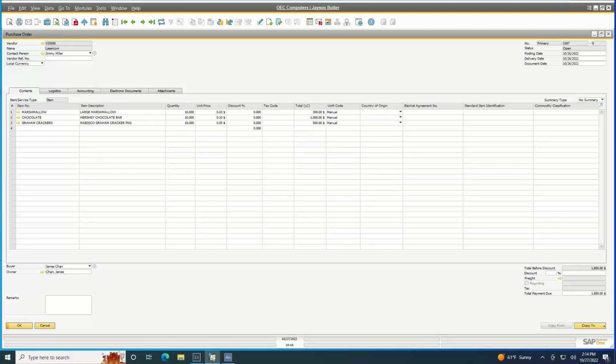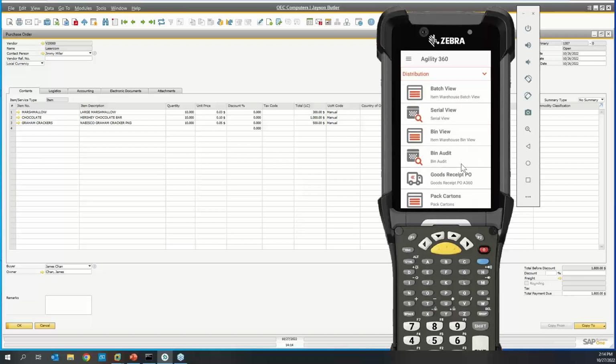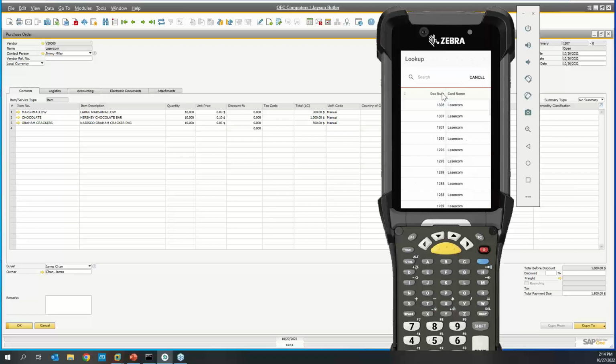So we're going to use the WiSys handheld device, and we're going to use an application on that device called goods receipt PO. And when I bring up that goods receipt PO, we're going to have our form that populates here. And the first action on this form, and you'll see the blue highlighted field, is going to be our order line. This is where I can either look up an order in the system to receive. So there's that 1307.